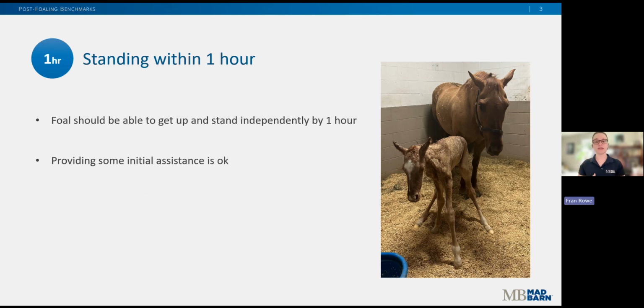Number 1 is foals should be standing within 1 hour of birth, and specifically standing independently by 1 hour. Certainly providing some initial assistance is okay, but they should be able to get up and stay up on their own within that first 1 hour after being born. A foal that is not able to stand unassisted within this time frame would be considered abnormal.